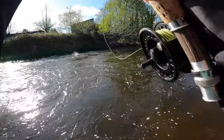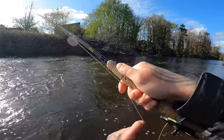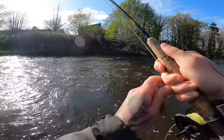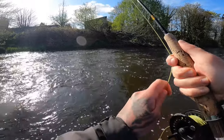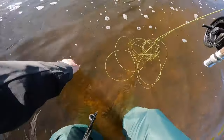Trout at the far side of the river. Just hit it just as it landed. It's a nice little guy. Just wet the hands in the water.